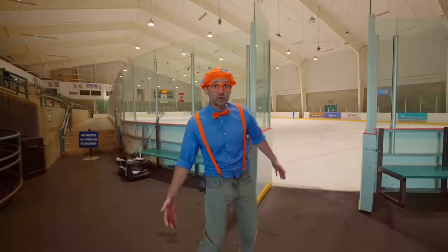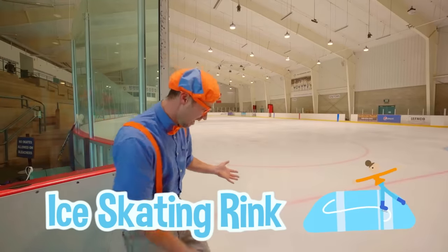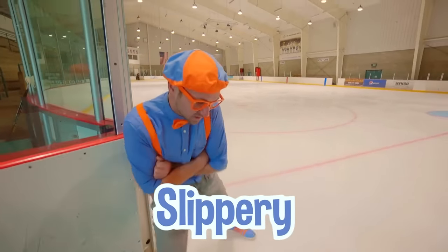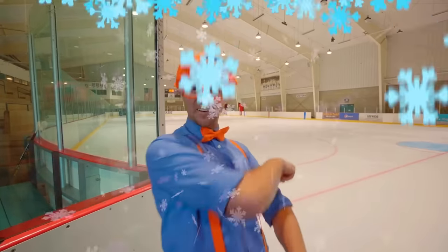Whoa! Look at what it is! Yeah, it's the ice skating rink! Whoa, it's so cold here! Whoa, and really slippery! Okay, I have an idea. How about we explore the ice skating rink building and try and find that clue? Yeah, let's go!